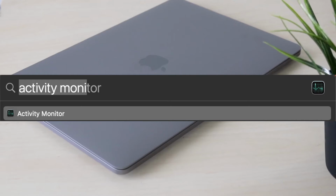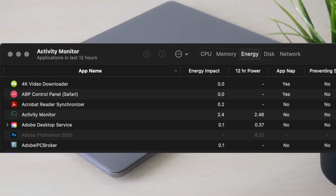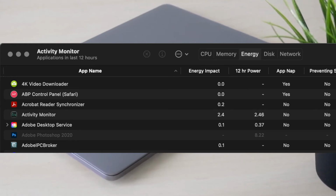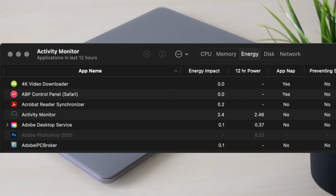It's a built-in app, everyone's probably already used it, and all I do is look through the percentages within the memory and energy tabs, and I literally just click and force quit any app that's taking up a lot of energy that I'm not currently using. So if I'm using an app like Audacity to edit my audio, for some reason, randomly, it'll just start taking up like 60% of my memory.